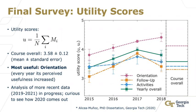And also the orientation is always rated as the most useful thing in the entire class. And every year the TAs indicate more and more agreement with the fact that the orientation is useful. They find the orientation more and more useful. So that's good. But I need to do something about the follow-up meetings, make them feel more useful for the students. Still in the process of analyzing data from 2019 to 2021. I'm very curious to see how 2020 in particular comes out, but I'm not there yet.